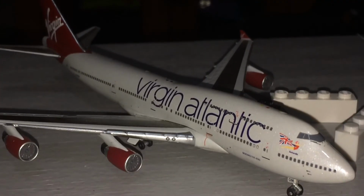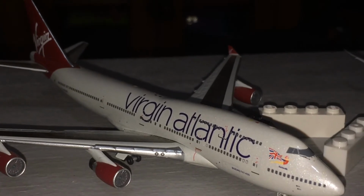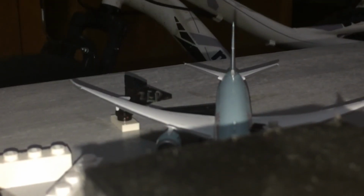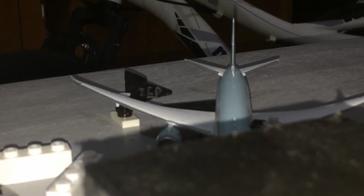Right here we have a Virgin Atlantic Boeing 747-400 just deboarding passengers after coming in from London Gatwick. I'm sorry, it is final boarding call for passengers to depart for London Gatwick. Right there, what you can just see the top of is the Air Canada 787-8 Dreamliner, going to be making a flight up to Toronto Pearson.